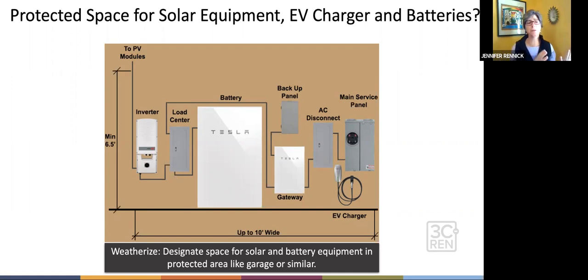We say, if you've got your PV system and you're going to put your inverter there, take care of your load center and your disconnect. But then if you're going with the battery, make space for all of it, including the EV charger. And it only needs about 10 feet wide. You can squeeze it down a little more and make it go taller than the 6.5. But if you had 6.5 by 10 feet wide, you'd be set for all of that.